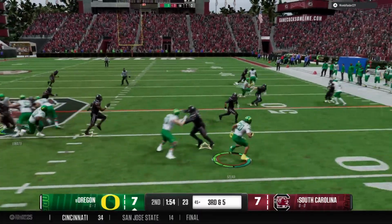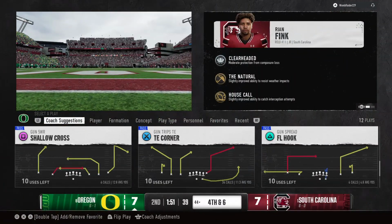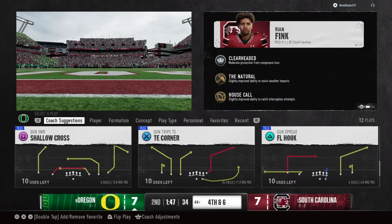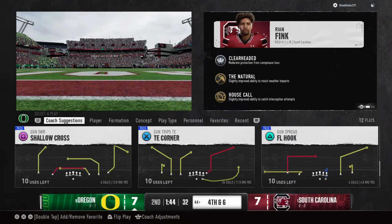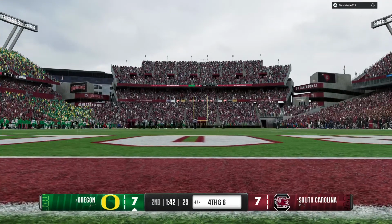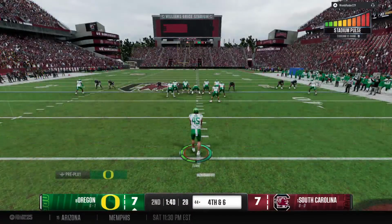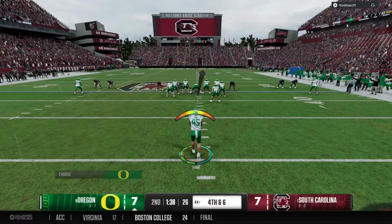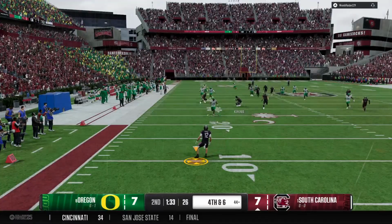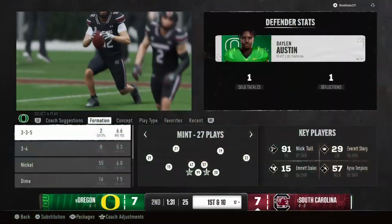From the shotgun, it's a handoff. Stop right there at the line. No gain. The Ducks will send the punt team onto the field. The coverage team able to bring the returner to the ground.